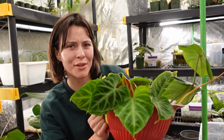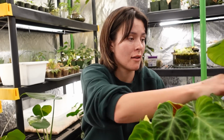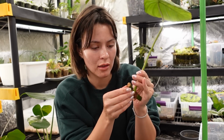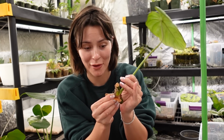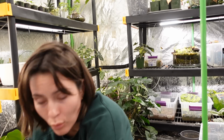It's actually been closer to 2 hours for sure. And I'm just gonna start sticking them into the bin. First, I'm gonna pull off all the little sheath things. Wow, there's some pretty good roots on these, so I feel like these will root fast. Sticking them into the moss one by one.